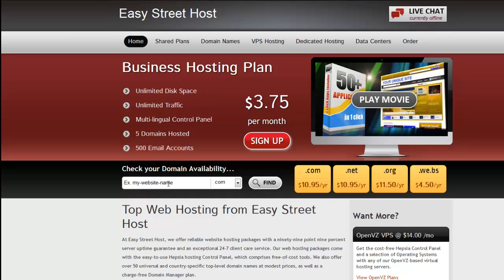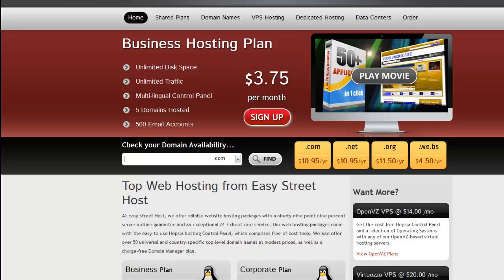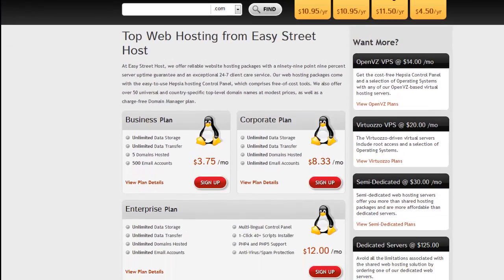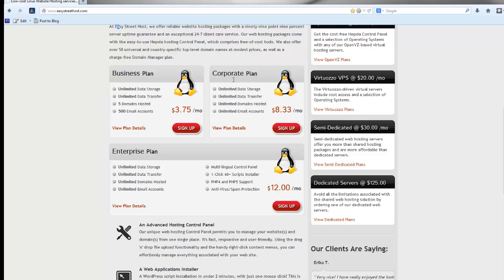This is the area of concern for me right now, because I'm going to be trying to host a .com. I would rather have a .com or a .org name. For my blog, I'm actually going to be doing demos of certain programs and stuff like that, so I actually need a demo name for my blog. So what I'm going to do is create or find one that is going to work for me. Here are some of the plans that they have.